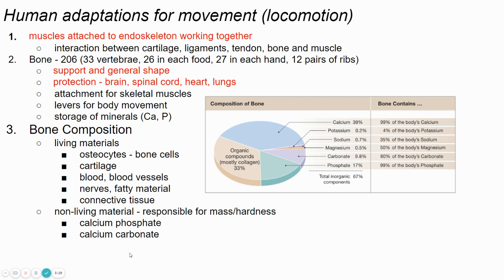Our bones also store lots of minerals. We have calcium and phosphorus in our bones. And if we need calcium or phosphorus, our body can take it out of our bones. That's why sometimes if a person does not have enough calcium, their bones could start to lose it and become less dense, and they can have something called osteoporosis.